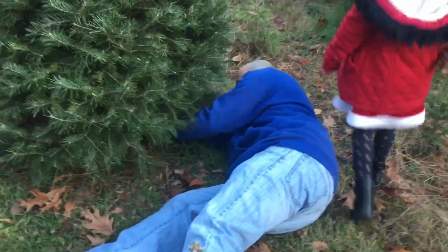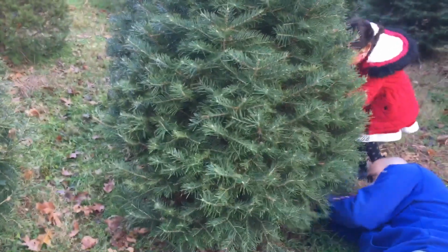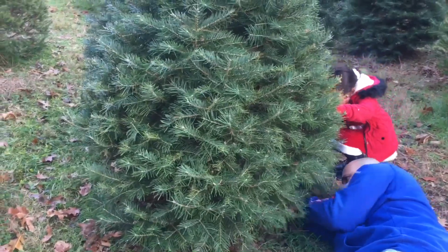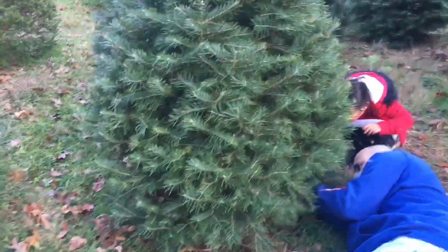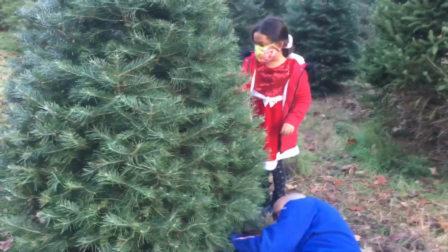Okay, I'm helping by taking off the leaves before he cuts it. Okay. Because we haven't taken all the leaves off. Oh, he's really doing it. Sure, it'll take a while. I know.